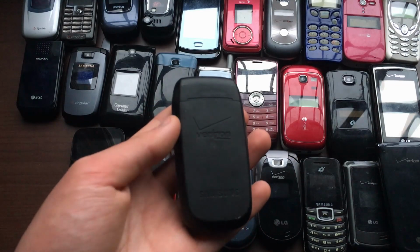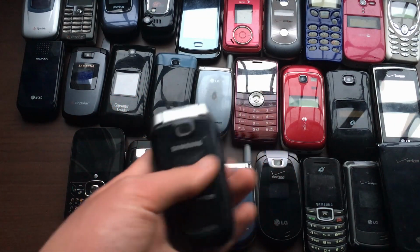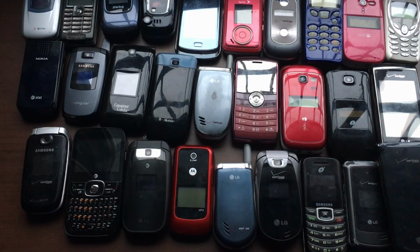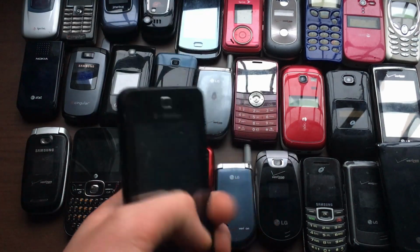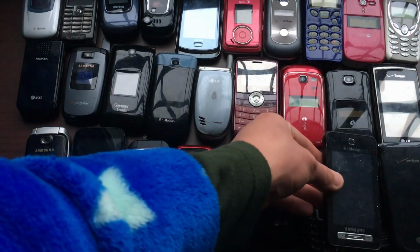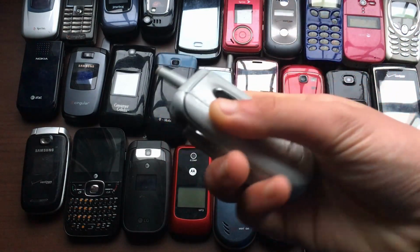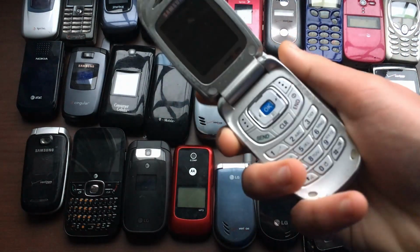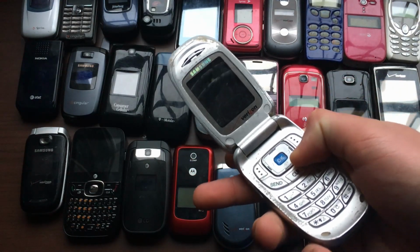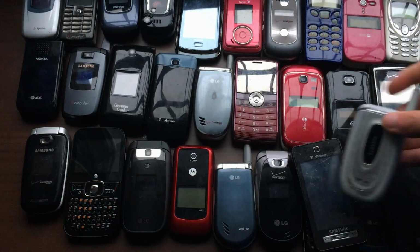This is a Samsung flip phone. It has a bloated battery, but other than that it works. It's only slightly bloated. And then we have the Samsung Behold. I don't have the charger for this, so I don't know if it works or not. Next is this Samsung flip phone. I don't think it works. I put it on the charger and it just stayed on the red light for a long time and never bothered to turn on.